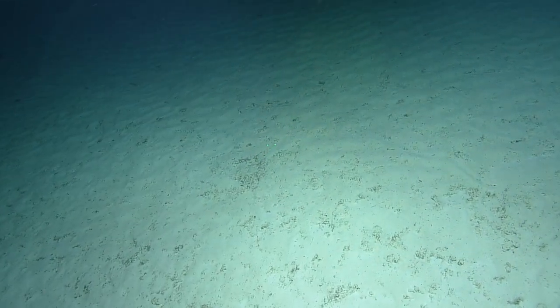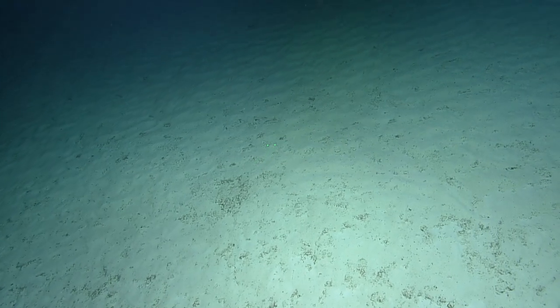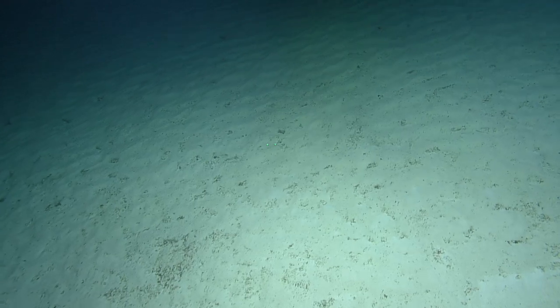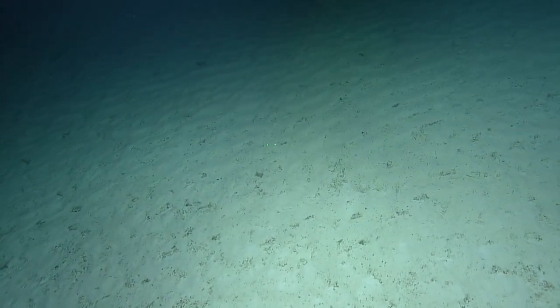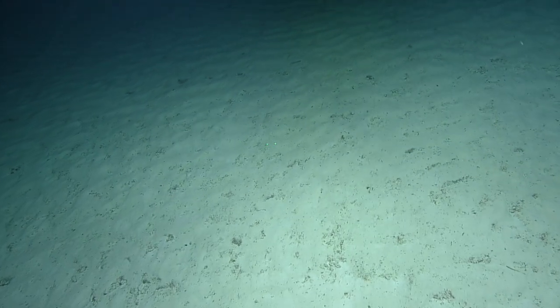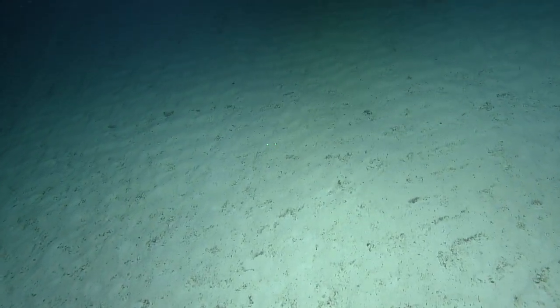Is there a particular area that you guys would like to set down? A sandy area. Sedimenty area? Yeah, sedimenty. Unless we see any sea pens on the way. Right? How the mighty have fallen.